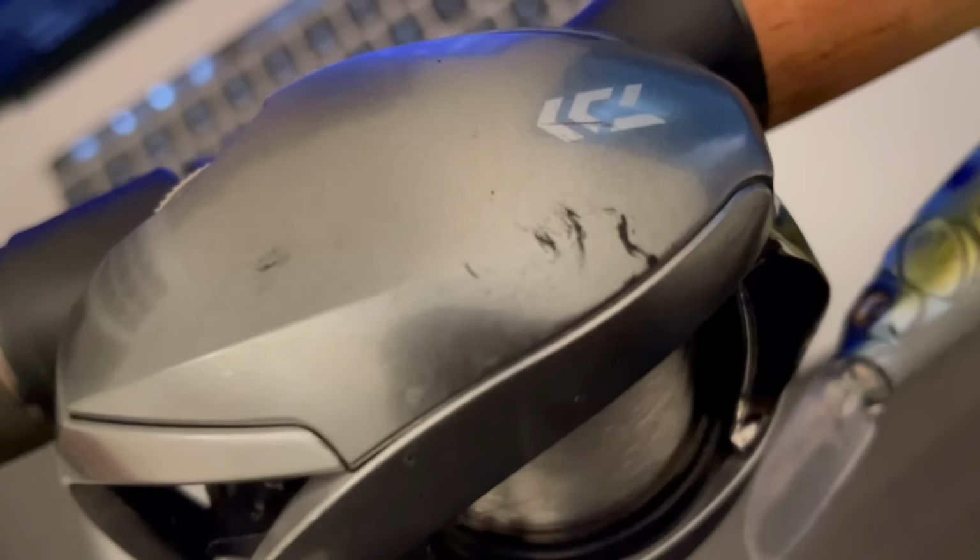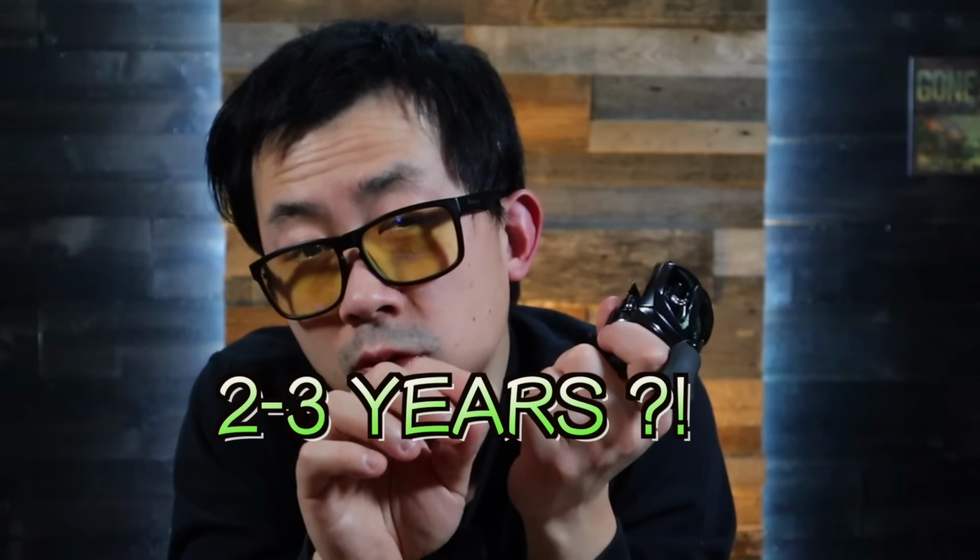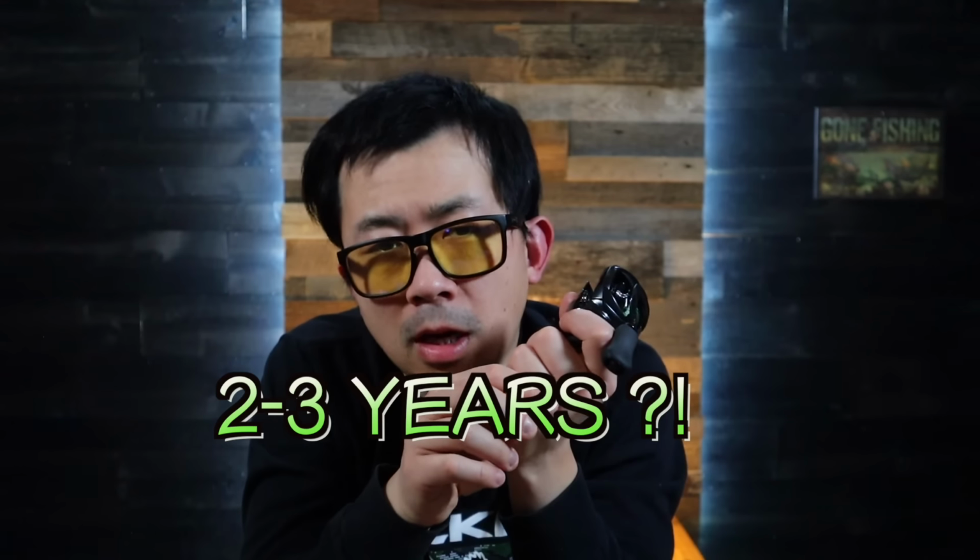after 2 years. About 2 to 3 years ago, Daiwa in one of their web pages said that reels are typically designed to last 2 to 3 years. I don't know what it means, honestly. I mean, throw them away after 2 to 3 years?